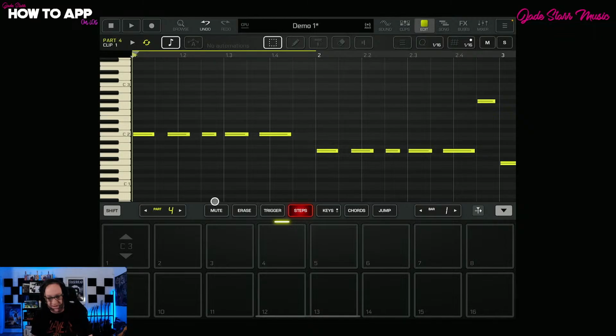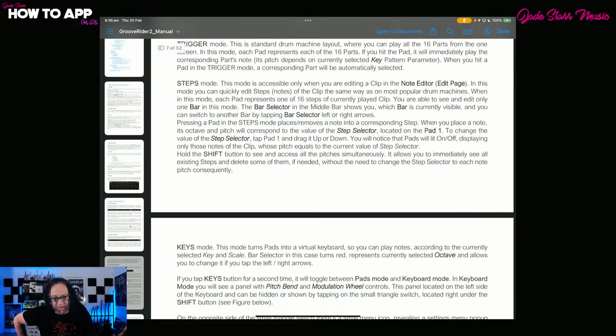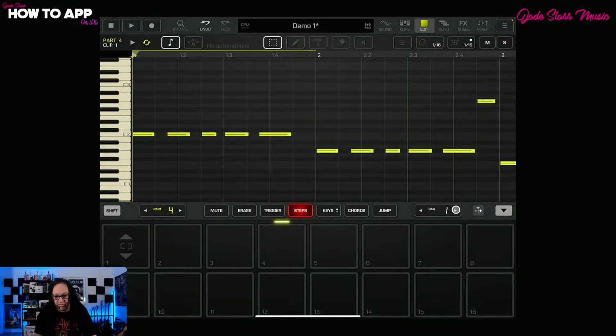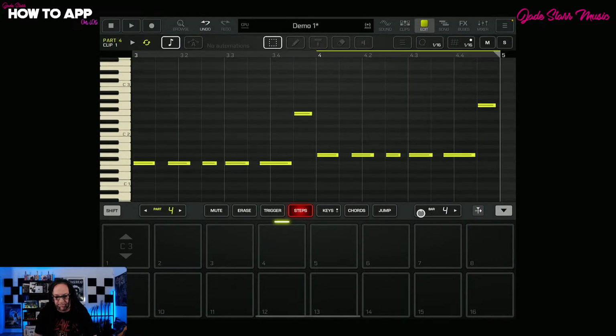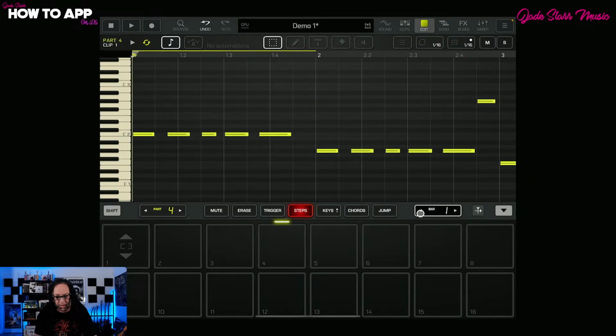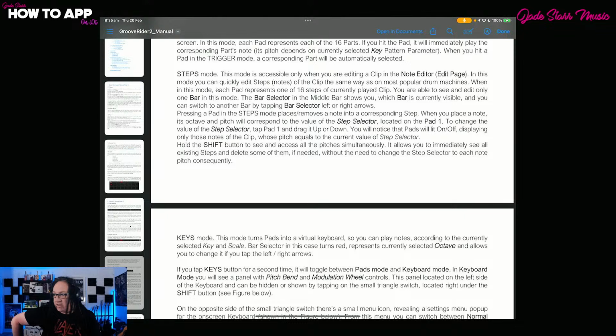Sick. Awesome stuff. Okay, steps editor, where are we? You'll be able to see and only edit the bar in this mode, the bar selector. So that is to the side here, the bar selector over here. You can move along bars to put in your next notes. Excellent. See, I would have just been guessing all this stuff last week.